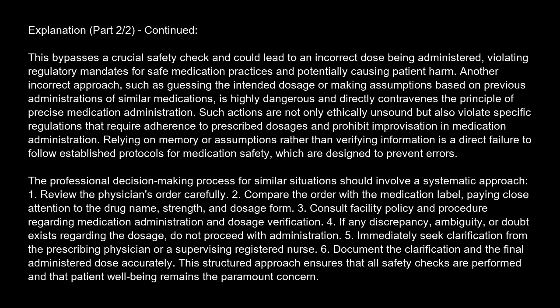The professional decision-making process for similar situations should involve a systematic approach. 1. Review the physician's order carefully. 2. Compare the order with the medication label, paying close attention to the drug name, strength, and dosage form. 3. Consult facility policy and procedure regarding medication administration and dosage verification.